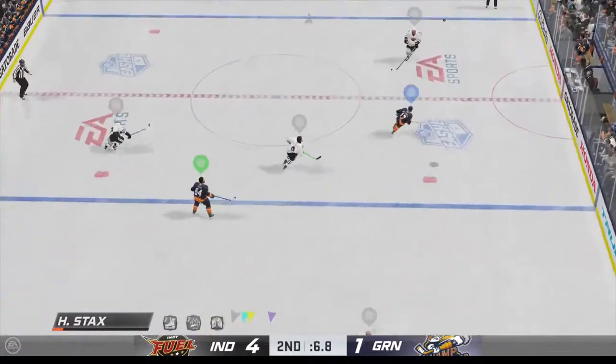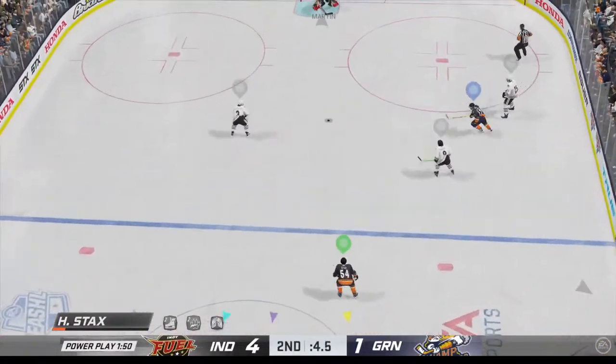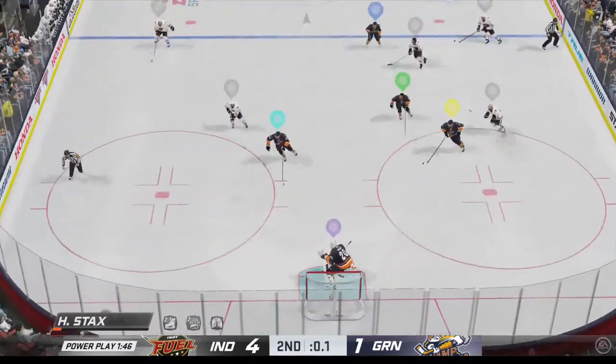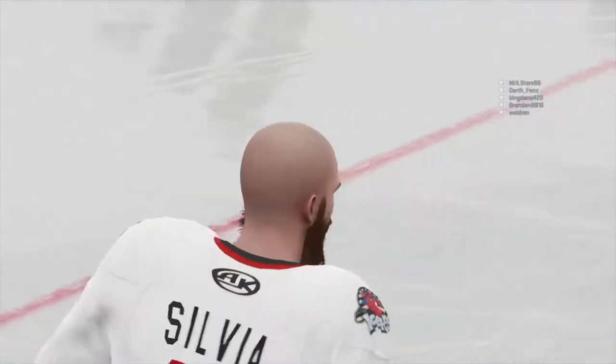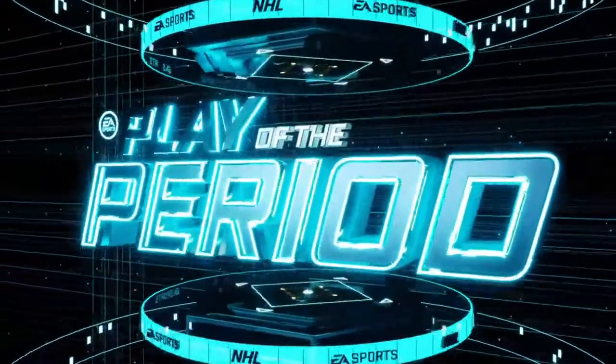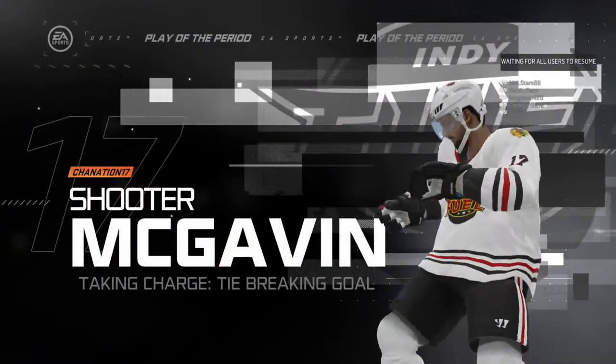Trying to get the puck out of harm's way. And that should do it. 20 more minutes in the books. Here's a blast! It comes up empty! And there's the wrap-up cue for period number two. A three-goal deficit is where we sit after 40 minutes. It's 4-1.